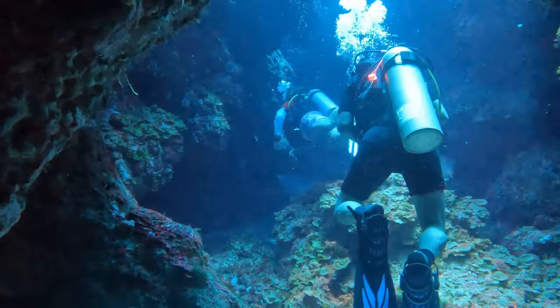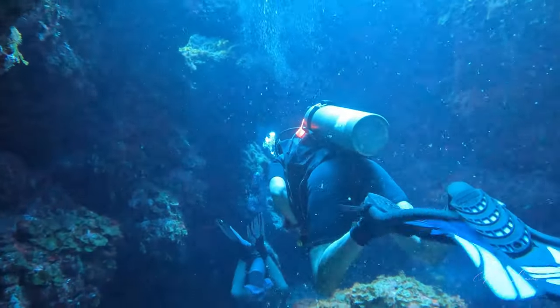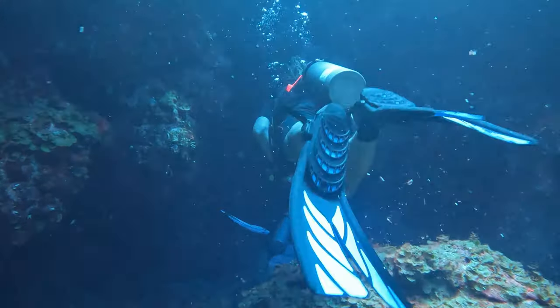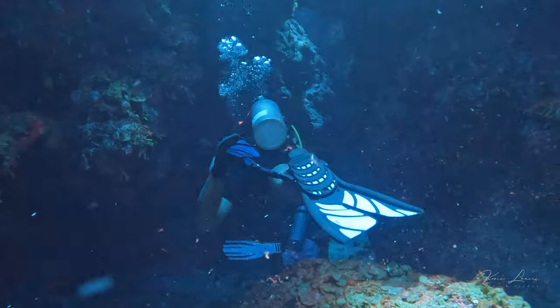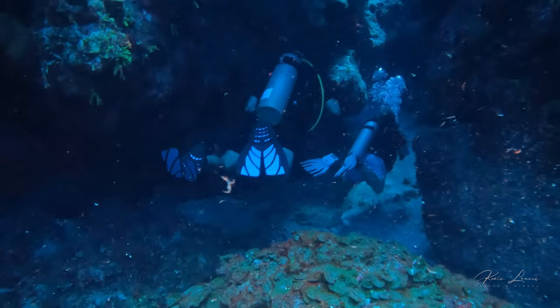The visibility here helps the light rays pierce through the surface to reach the inner walls of the tunnels, making it an exhilarating dive experience. What's striking about these sites is that they're full of magnificent reef formations that tower dozens of feet from the seabed, creating a series of tunnels and canyons inviting us to swim through.